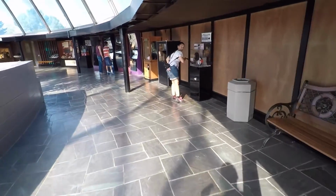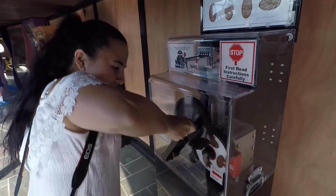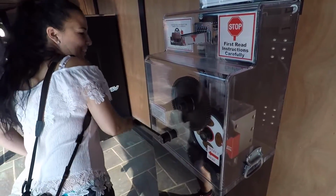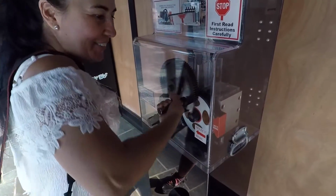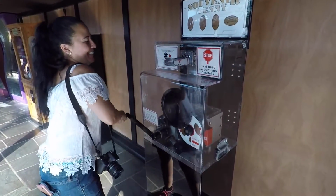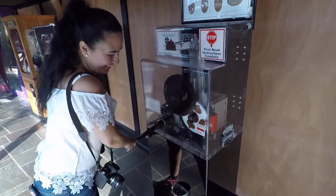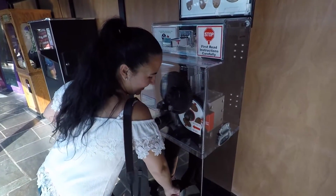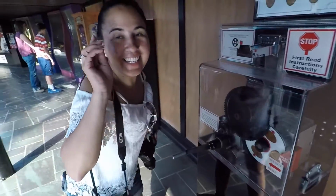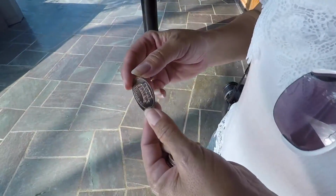Hey, wait a minute. What are you doing? I'm cranking another one. I can't leave you for two seconds. I can't leave you with any money. Yeah, look what happens when I leave you change. I spend it. Wow. What did you get this time? This one says Reptile Gardens.